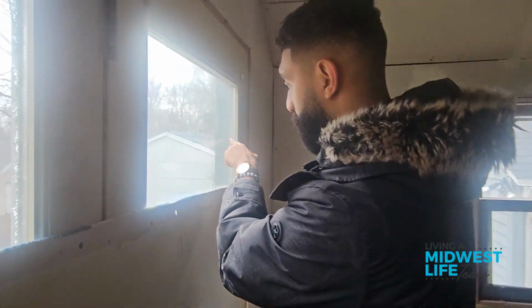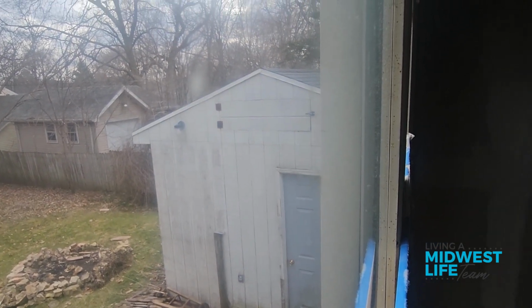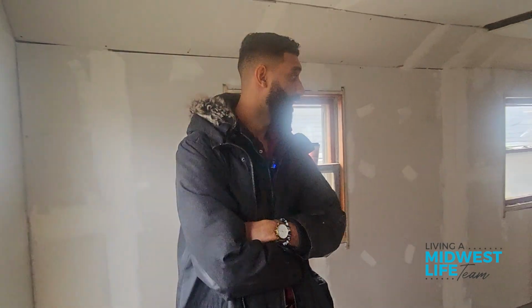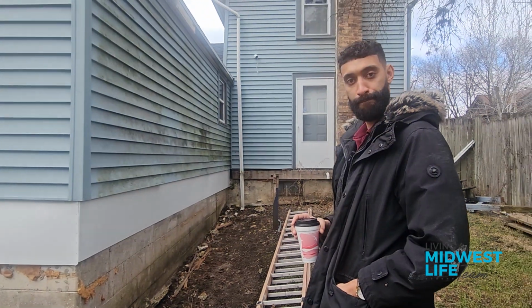And then we have this little piece of shed back here that was also a room at one point. Okay. So do you want to go look at the foundation? Are we going to go down into the basement? No, outside. We should look outside. Okay, let's go.